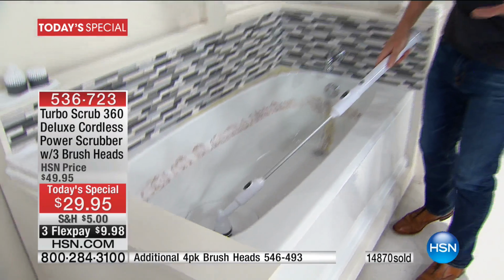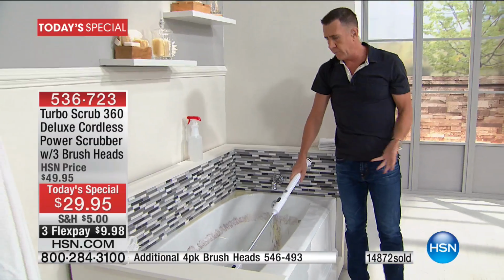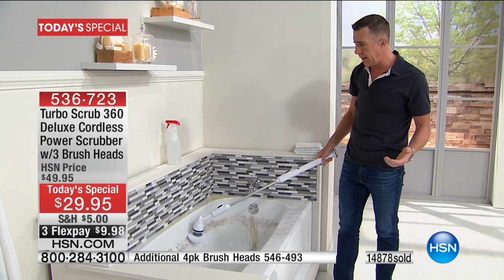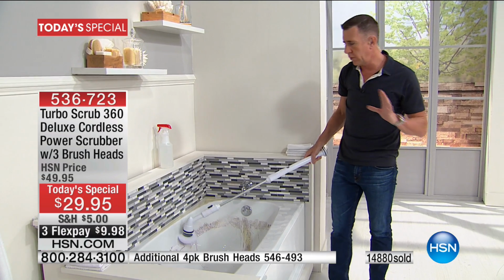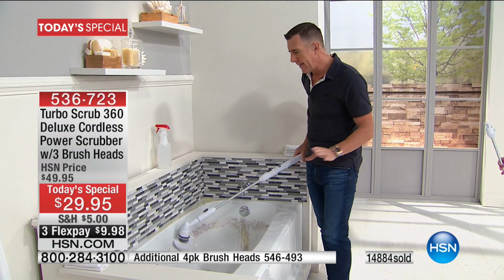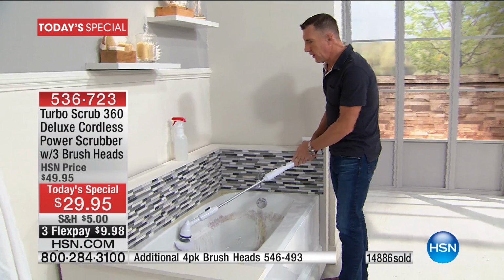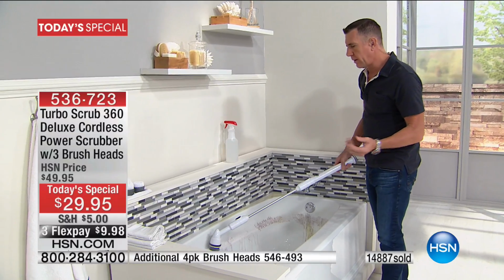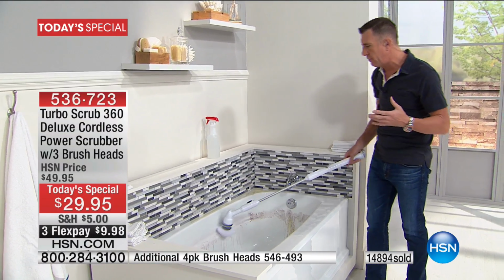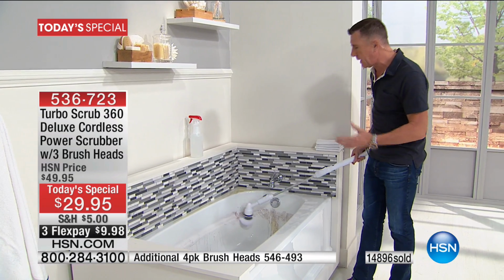Turn the hot water on. Spray your cleaner around the tub, soap and water. Grab your turbo scrub, put the head that you want on there, and go to town. You can clean your tub or your shower without ever getting in it, without ever having to bend over. You don't have to worry about scrubbing. Your arthritis isn't going to be bothering you as much because you're not doing the work. You save your back, you save your neck, save your knees.